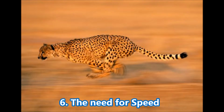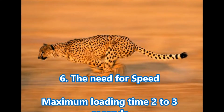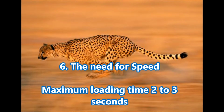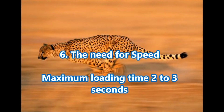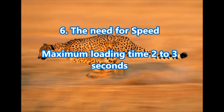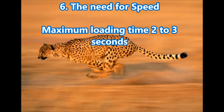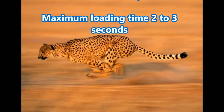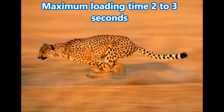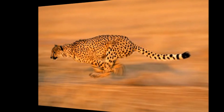6. The need for speed. In today's environment, the loading speed of your website landing page should be a maximum of 2 to 3 seconds. People, especially on mobiles, will not wait, and a potential customer may be lost forever, hence the need for SEO and a quality website. All websites should be built on a mobile responsive platform, as over 50% of all search is now from mobile devices.